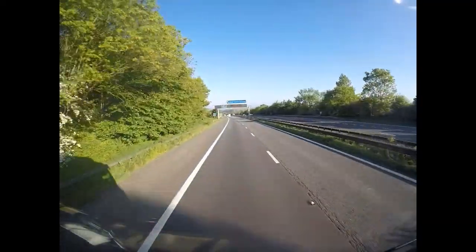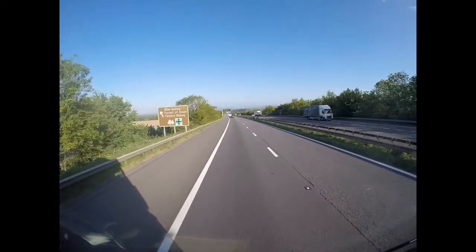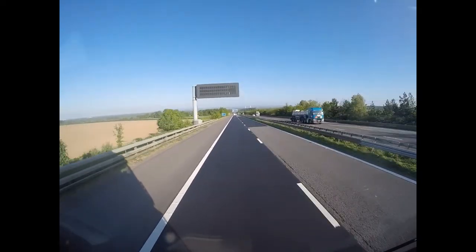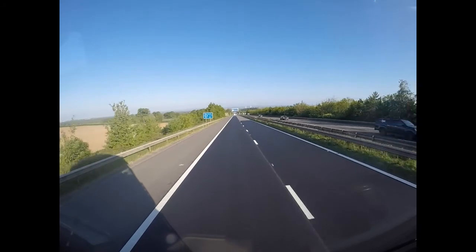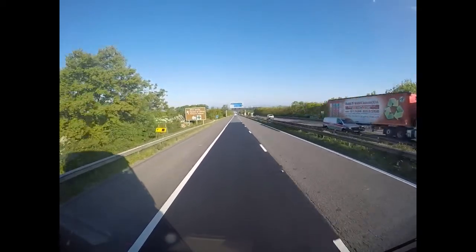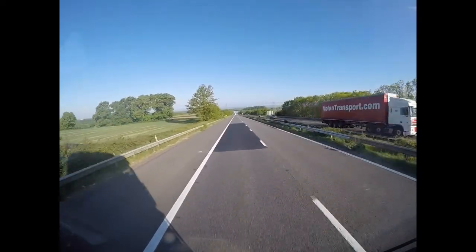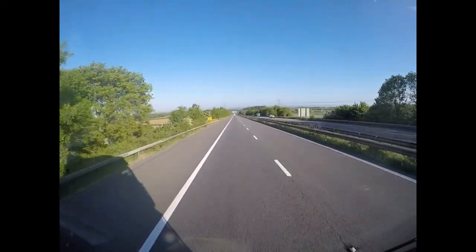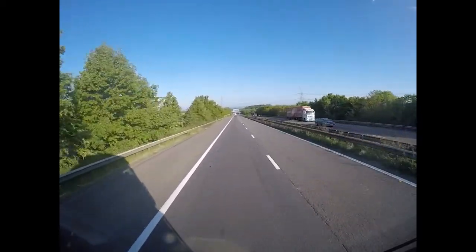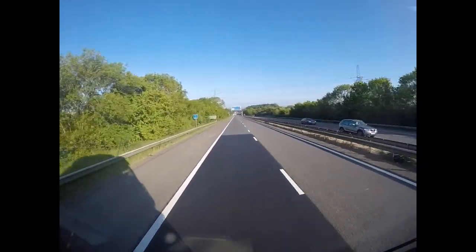M48 Chepstow and services. We're going left. See, there's one bridge to our right there. Over to the left is the new bridge. Exit the highway towards M48 towards Chepstow. I don't know whether you've got to see the old bridge or the new bridge. I don't even know if you can see the new bridge.